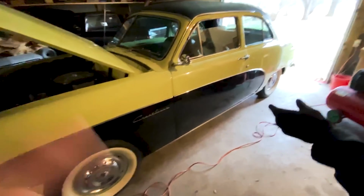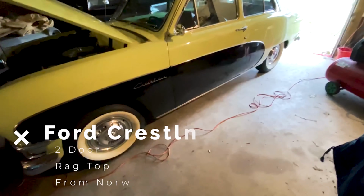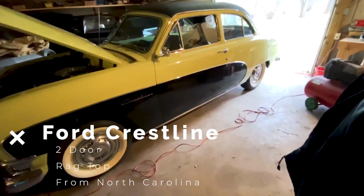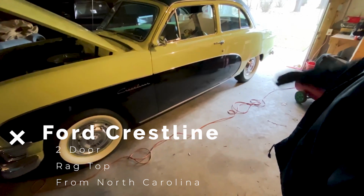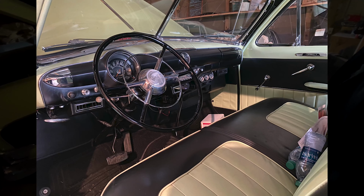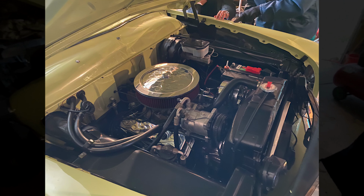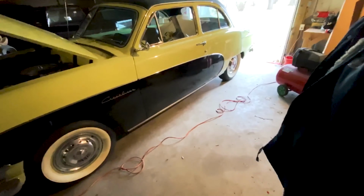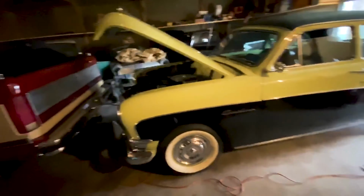Wasn't even that old. A Polak kid, his mom and dad bought him one of these. And I thought that was the prettiest damn car ever made. And I still think it is. So I did one. I got another one of them over there too. Ford Crestline, beautiful. So this one runs? We got this one back from North Carolina. The one I got over there is from Roswell, New Mexico.